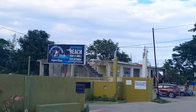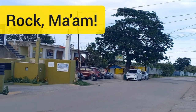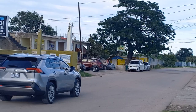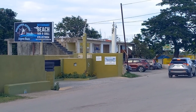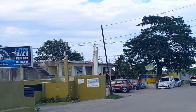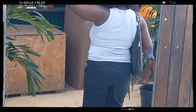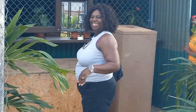Yeah, I'm just showing y'all, this is the other side. What other side on it? Marina side? Rock, yeah. I'm in Norway now. So this is Rock. There's a laundromat right here, and then there's a beach and thing right over here. So yeah, we're here again.